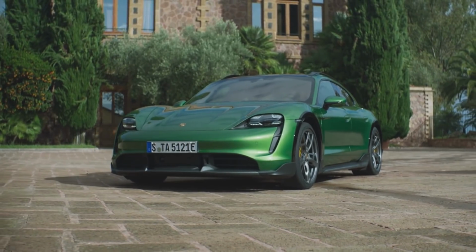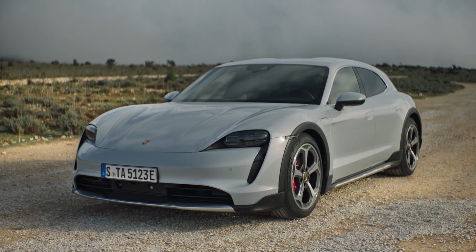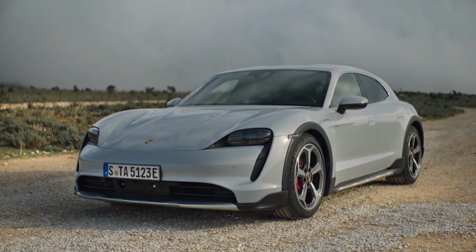0 to 62 miles an hour, or 0 to 100 k's, is 5.1 seconds, 130 miles an hour top speed, and in the US, that price is about $91,000. US has only announced pricing for this base model though.